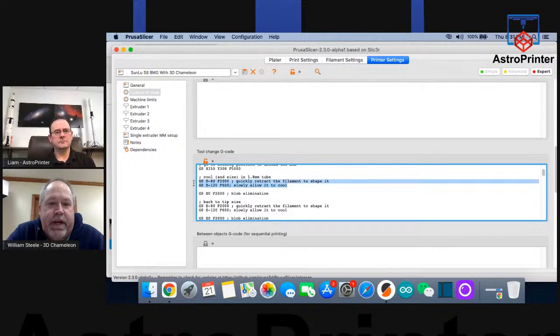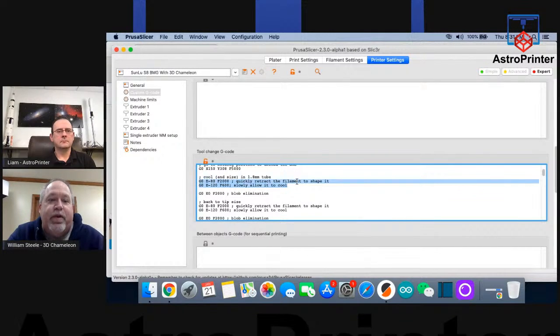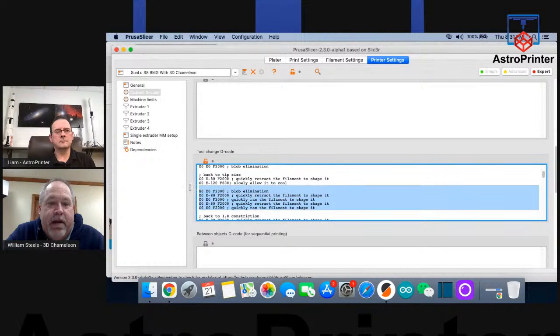And then you can see what I do here is I pull it out of the hot end 80 millimeters, relatively quickly. And then I slowly move it up an additional 40 millimeters. This is inside of that 1.8 millimeter tube, so that's going to allow it to slowly cool inside of that tube and freeze to that position. We then do the typical Prusa style ramming, where we run it all the way down into the tip and all the way back out.